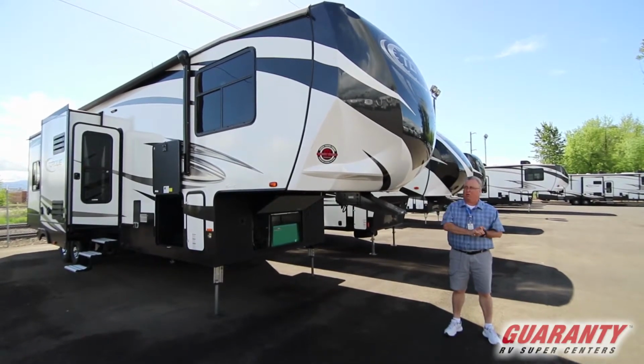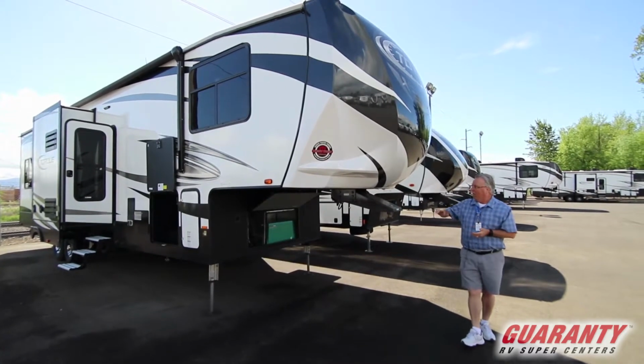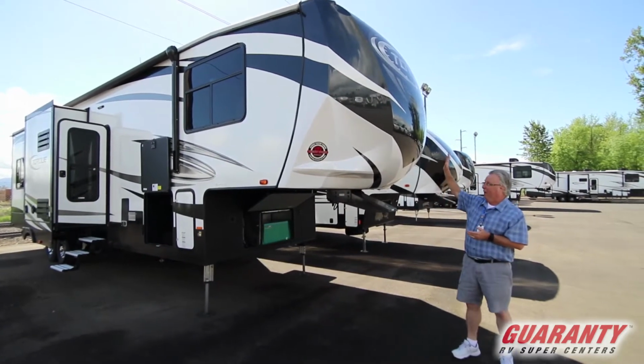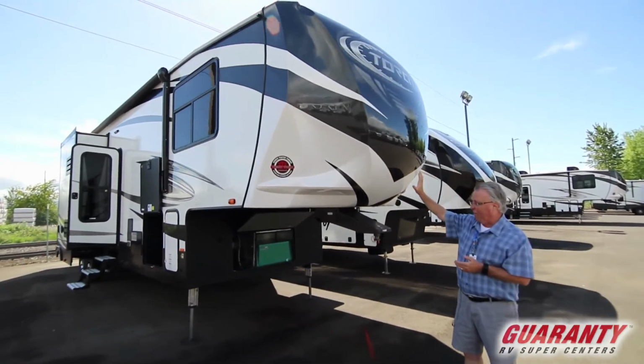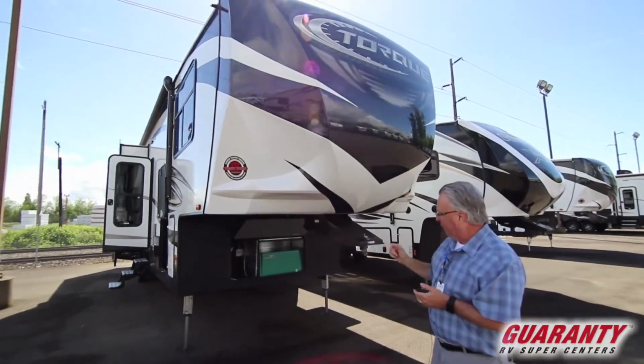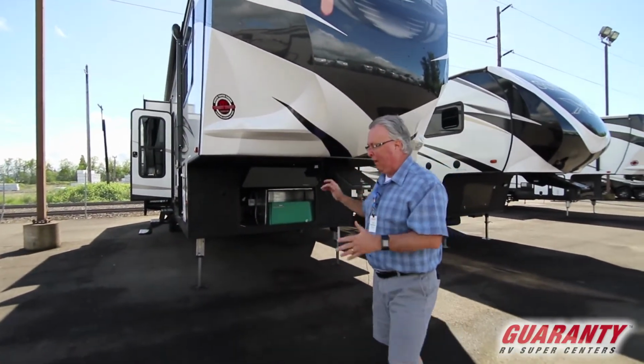Going to give you a little tour of the Torque 365 toy hauler. One of the things that you'll notice right up front is this nice full fiberglass front cap, automotive painted cap with a 5,500 watt generator. Plenty of power to run everything in this coach.